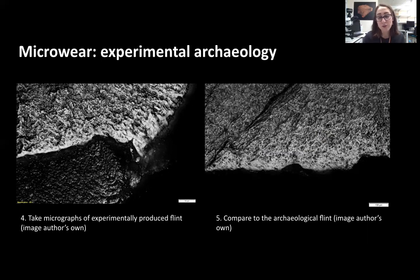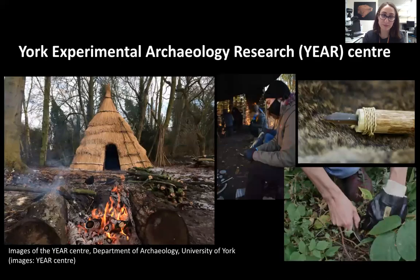And this is really important when you're learning microwear and you're starting out, but also if you are unsure of any polish as you're looking at the archaeological records. It's a really important part of your analysis if you're unsure and you want to check to make sure that you're making the most accurate interpretation.